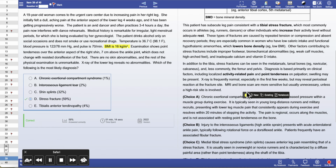Diagnosis is based primarily on clinical factors, including localized activity-related pain and point tenderness on palpation. Swelling may be present. X-ray is frequently normal, especially in the first few weeks, but may reveal periosteal reaction at the fracture site. MRI and bone scan are more sensitive but usually unnecessary, unless a high-risk site is involved.